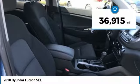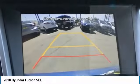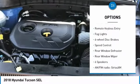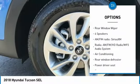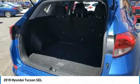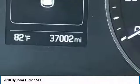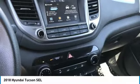This vehicle has less than 40,000 miles. Here are some of this vehicle's great options: electronic stability control, alloy wheels, brake assist, traction control, remote keyless entry, fog lights, four-wheel disc brakes, speed control, rear window defroster, rear window wiper. If affordable style and reliability are what you're looking for, this vehicle couldn't be more perfect. Drive it today.